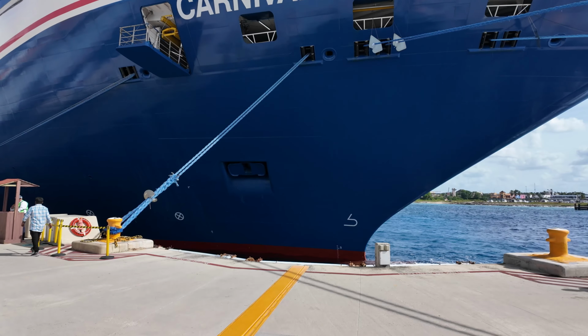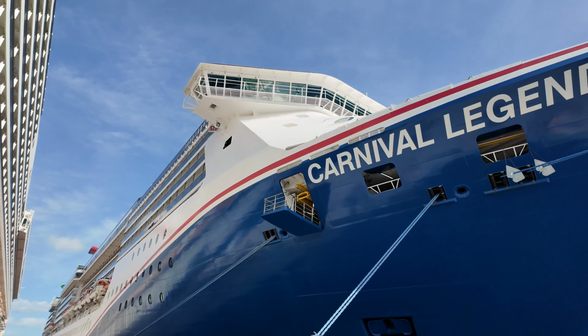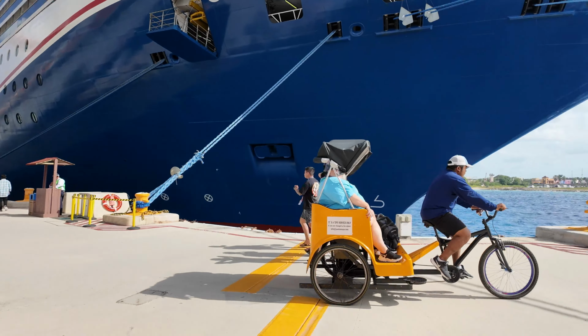So today we're going to be talking about our recent trip on the Carnival Legend. Nice boat, actually just came out of dry dock. It is 88,500 tons, so one of the smaller ones in gross tonnage. 2,134 guest capacity, 963 feet or 3 football fields in length, and 930 crew on board.